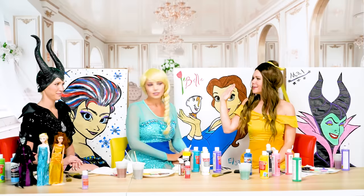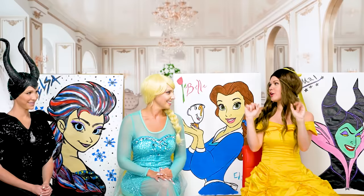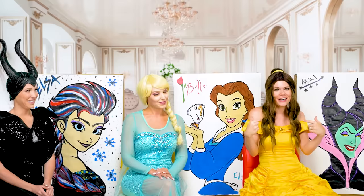Are you done? I've been done. All right, so I'll go first. I'll explain my painting. Of course, I did Maleficent. I tried to stay pretty true to her colors, but I gave her some purple trim on her black horns, and then I went for a pink pop of color on the collar. I think it's really cute.